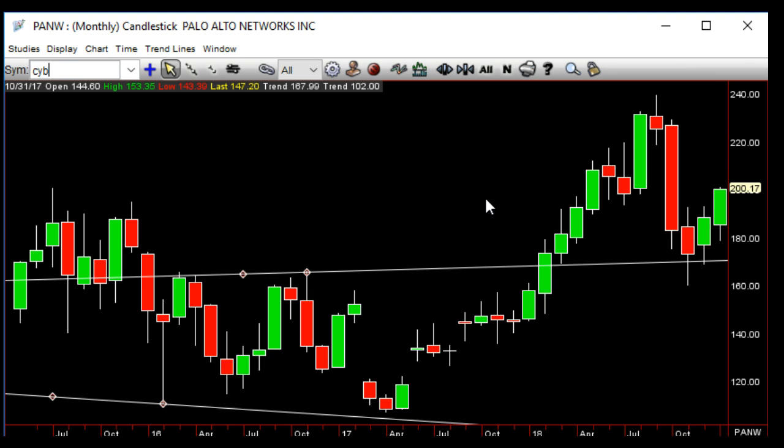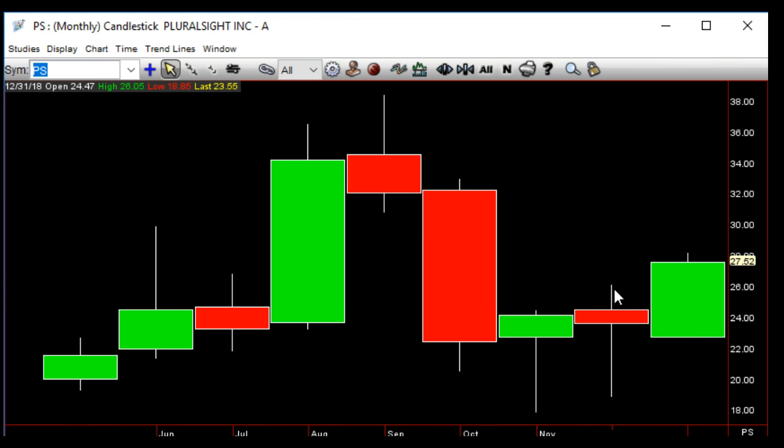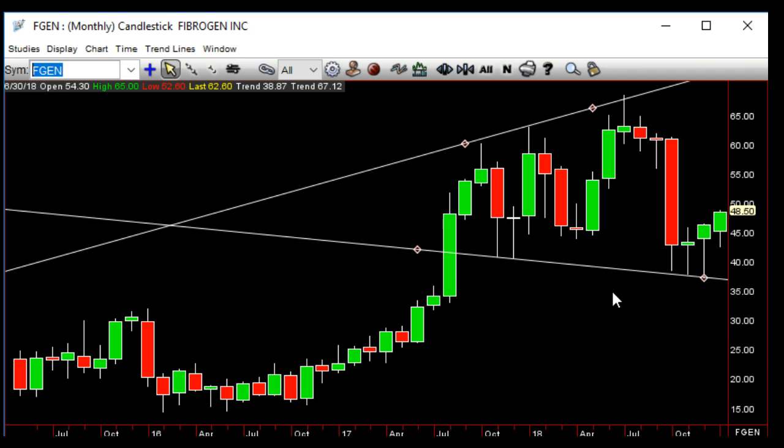Cyber here. And that's a 3-1-2, outside, inside to the upside above 79.16. PS, and PS still tuned on the month over 26.05. And FGEN here, coming off this outside 3-2 hammer back up into the greater triangle.